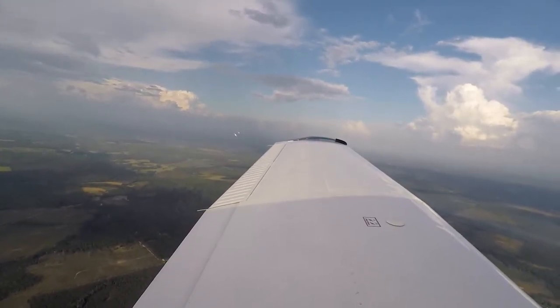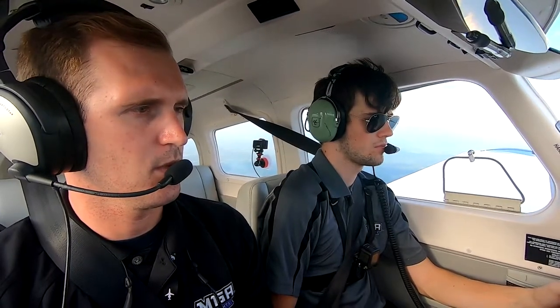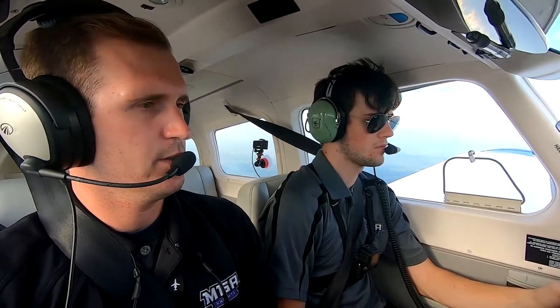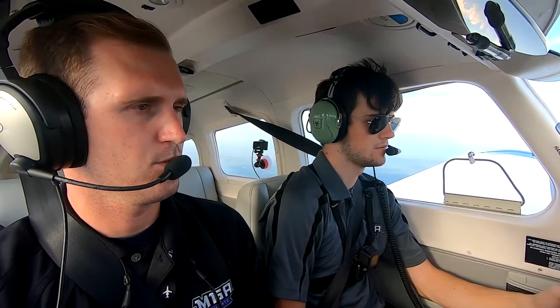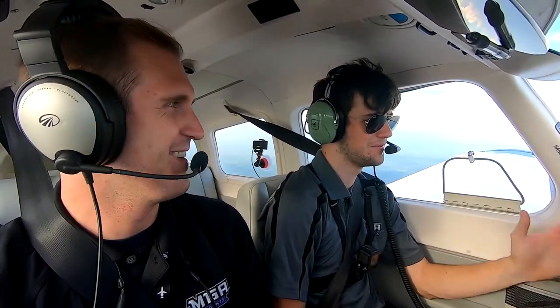Aircraft information, Tango Current, Albany, Georgia Airport. Little nose down trim. Kind of just let go of the yoke and see what she wants to do naturally. Yep, I am not touching it right now. You're not touching it right now? No. Your hand's not on the yoke right now. Well, I mean, I'm not.